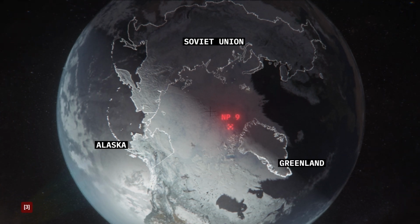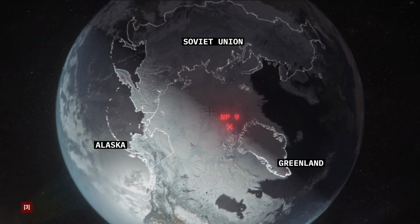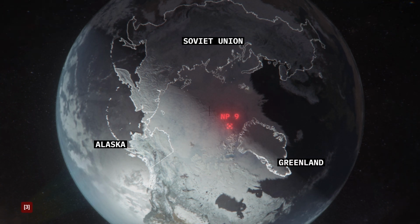The NP9, however, was very difficult to reach. It was too far into the ice pack to be reached by an icebreaker, and it was out of range for a helicopter. But the ONR had one more trick up its sleeve.